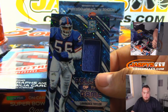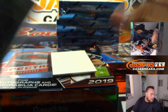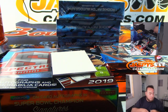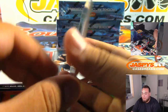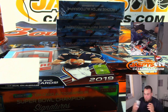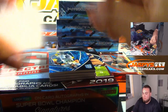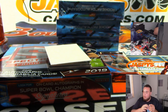Pillars of the Game, Lawrence Taylor. Giants, that is numbered 3 out of 99. Giants, spot 3, Chris A with last spot mojo. And Arthur Whiteside, 2 of 50. Nice 4-color patch. Eagles, Blake. All right, JJ Watt to 60, Houston Texans. Eric with the Texans.